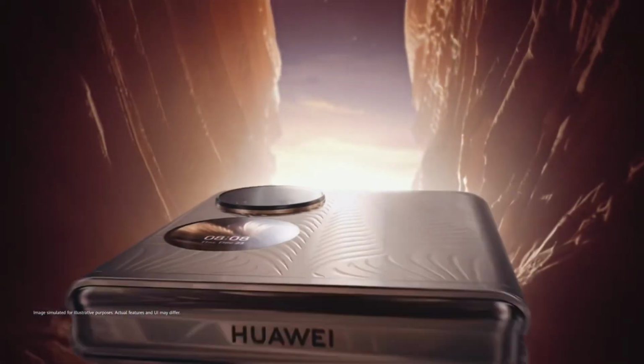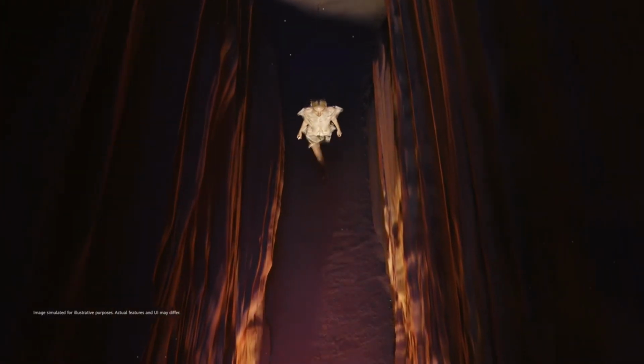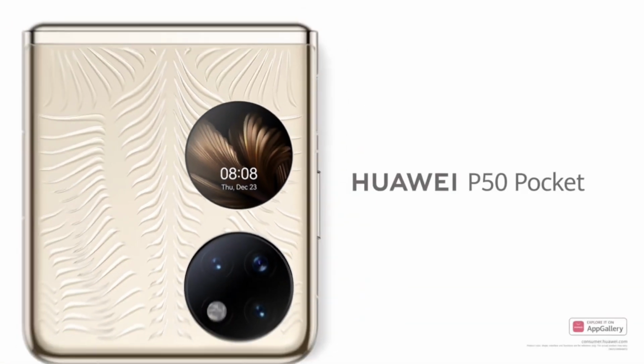So, is the P50 Pocket worth buying in 2025? If you're into fashion-forward tech, love premium design, and can live without Google services, it's still a beautiful and capable device, especially if you find it at a good price. But if performance, software freedom, and long-term updates matter more, there are better modern options out there.